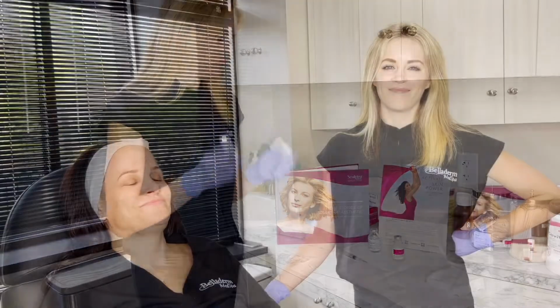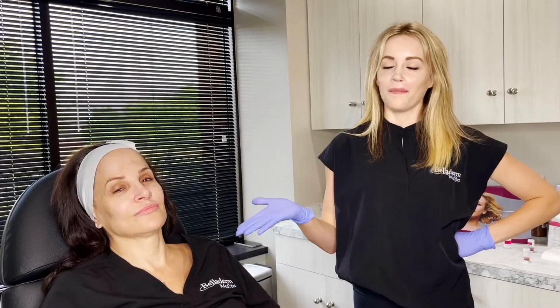So here we have the beautiful Robin, who needs nothing, but we are going to get her started on her Sculptra regimen today, just to help replace that collagen loss that she's had over the years, and make sure that she stays looking young forever.